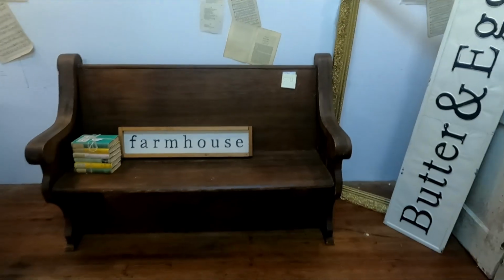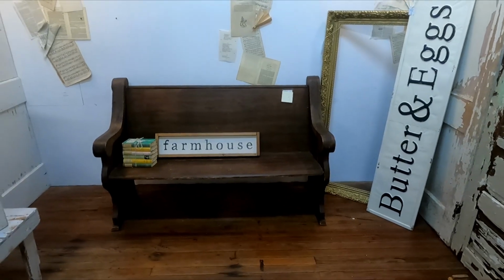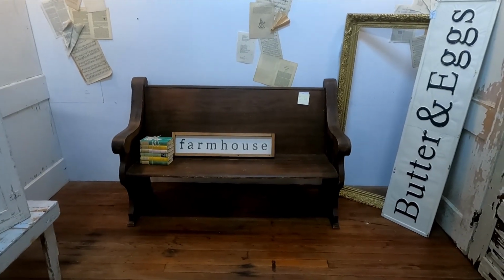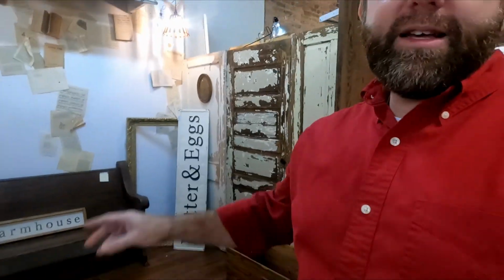Unbelievable piece. There were several people who were asking about it when we posted it on Facebook, and somebody called and paid their deposit online. Anyways, it is an amazing piece. I wanted to share that with you. Now I'm gonna head to the auction. A little bit later, hopefully we'll be back for the parade, and it'll hopefully be a good day.